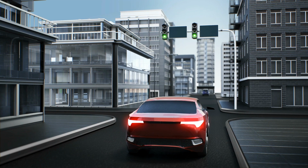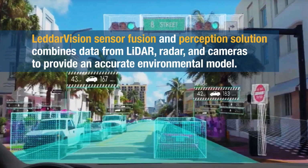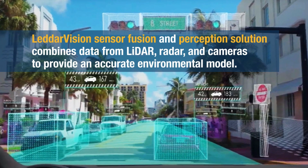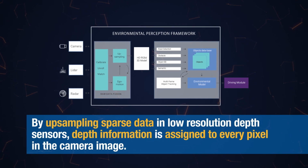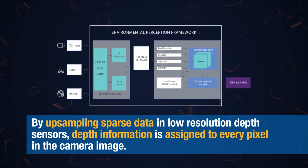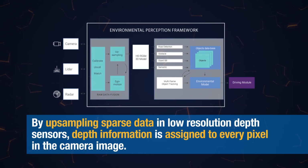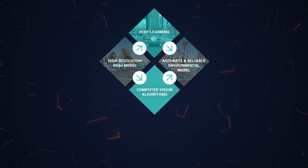The LeddarVision process starts with raw data being received directly from the vehicle sensors via software API, being calibrated and then fused centrally at the ECU, and ends with the environmental model being created. The decisions are then made using all the combined sensor data for a safer and more reliable outcome.